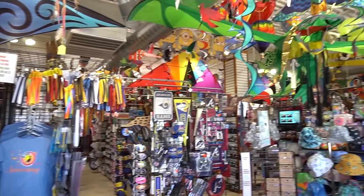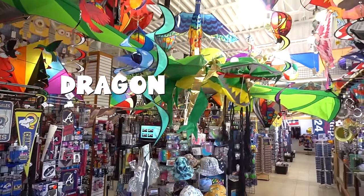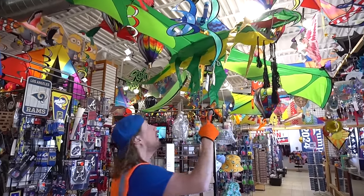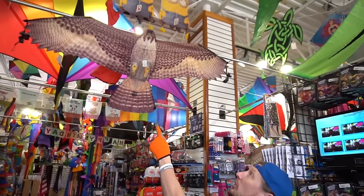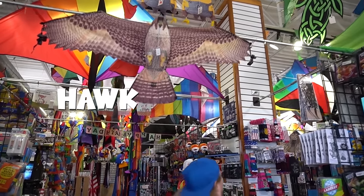Look! It's a dragon! It's green. You can see his tongue. Look how wide his wings are. And he goes from here all the way down here. That's awesome. Look, we even got owls. Oh, no, that's a hawk. That's really cool. Well, let's see what else we can find.